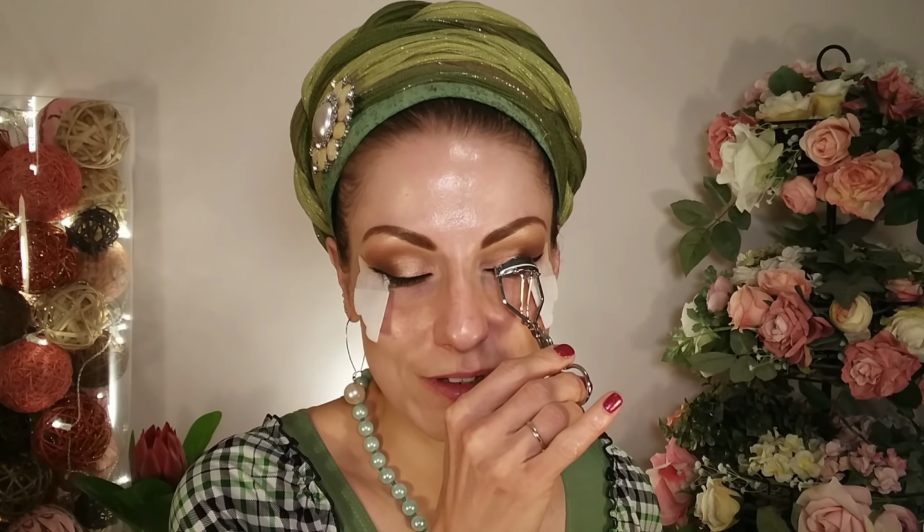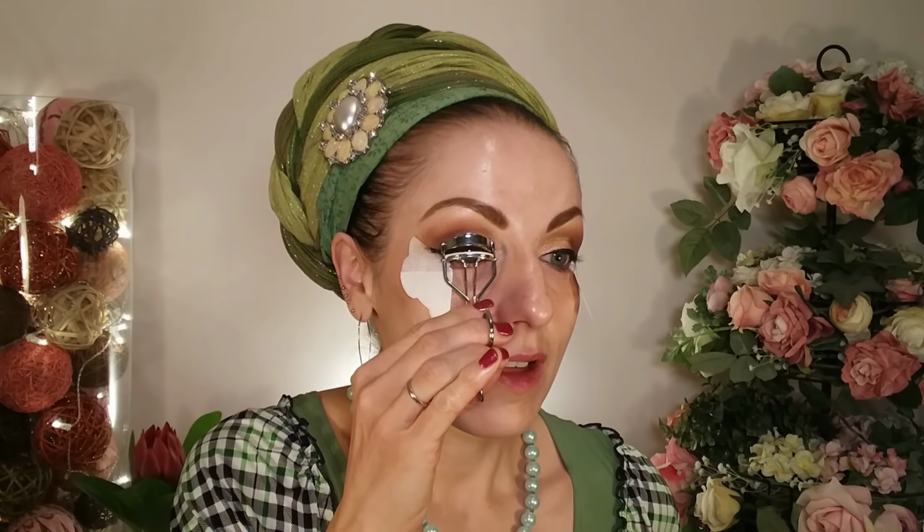Okay, so let's just curl the eyelashes. And like I said, at any time during this tutorial, you basically can stop. You don't have to do any of the additional things that I'm doing now, because it's not necessary. You can just warm up your crease and be done. Okay, so I'm just curling my eyelashes.